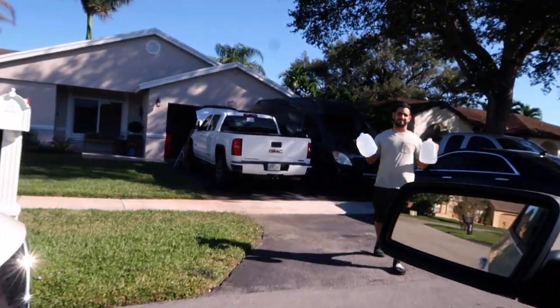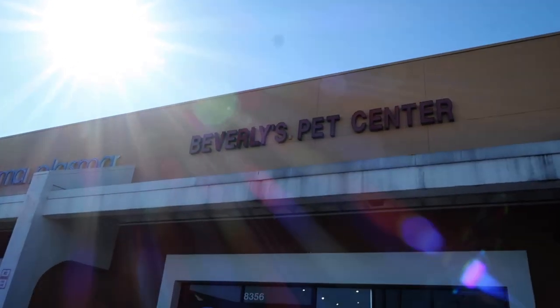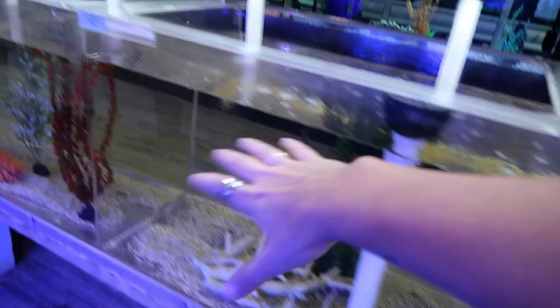Is that the milkman? The waterman? Waterman. Gotta park in the shade so this little guy doesn't fry. Beverly's gonna really use a little pressure cleaning on the top there. There is a lot of noise going on in here right now and I'm not really sure why. We're gonna get some hermits and snails. Probably sold all their fish already. Yeah, look, all the tanks are empty. I always come when they clear out.